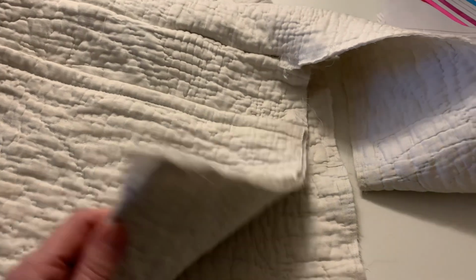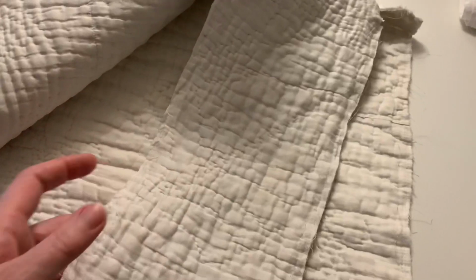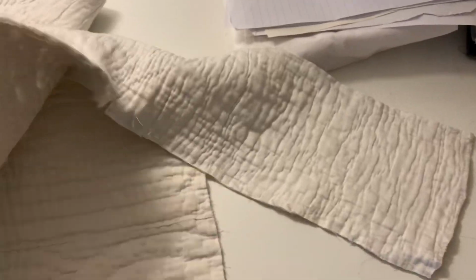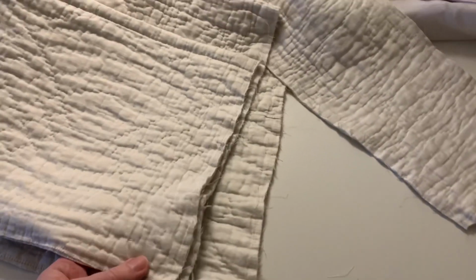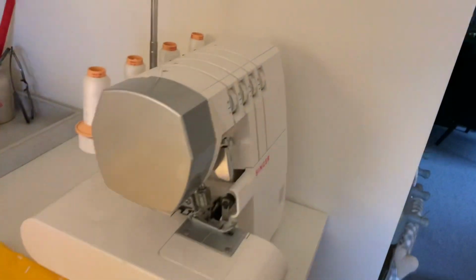And despite following the measurements from the cover that it came with, this didn't actually fit. So I started to unpick it. I'm going to extend the length here on the side panel and extend this bit. I'm going to do some jiggery pokery and patchwork and try and salvage this, because I don't have enough to start over again. I don't even have enough of this left to make an overlocker cover.